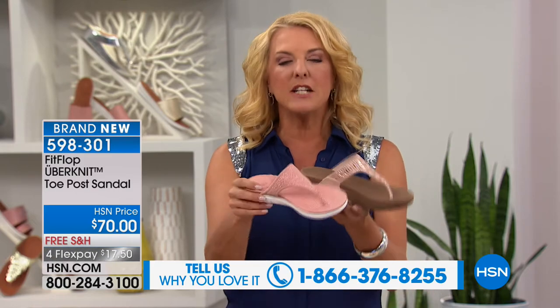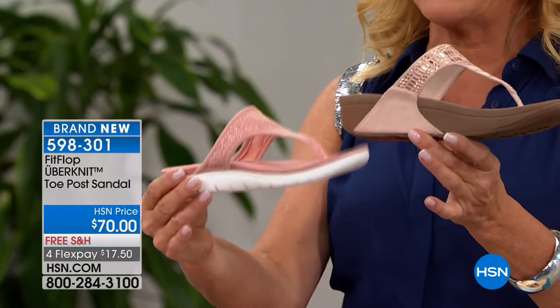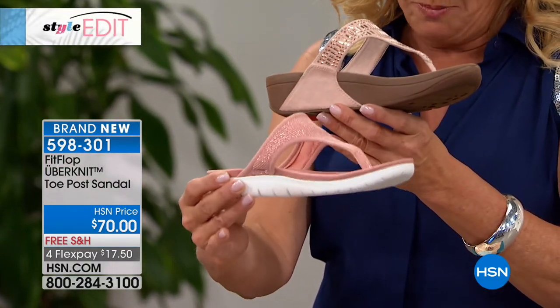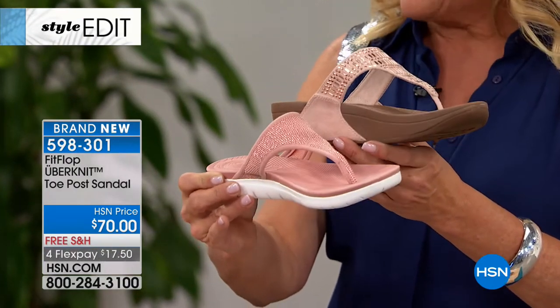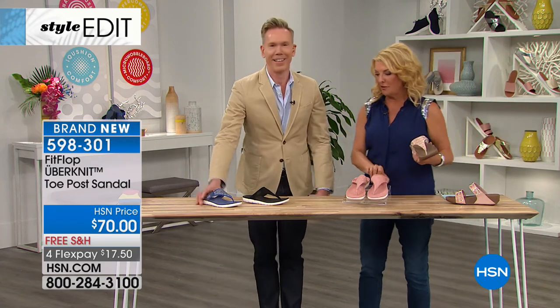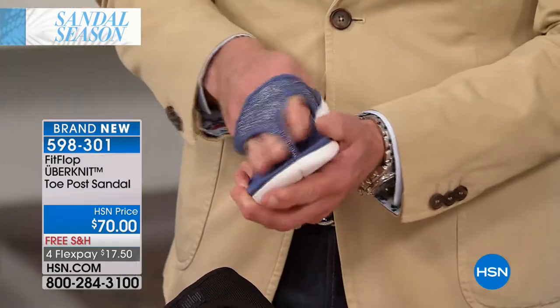And you can see it's very, very different than today's special, but a lot of great technology built inside here for that comfort. This is called the Uber Knit, and it's the toe post sandal. The color I'm holding is dusty pink. We have an awesome black, and then I think, Doug, the Indian blue is going to be the first one to sell out. Check out this color. Oh, I love that color. Wow, so this looks great.